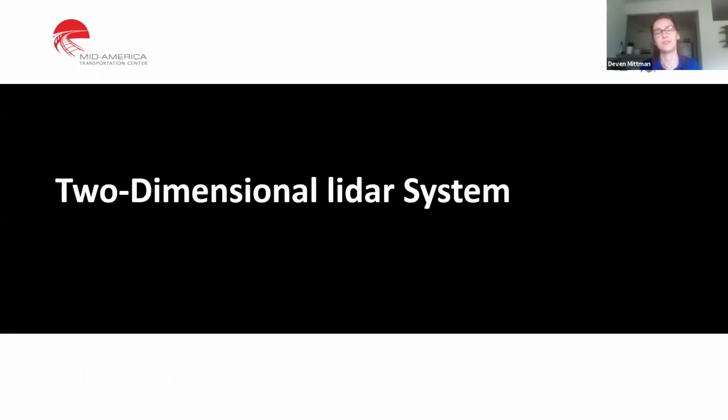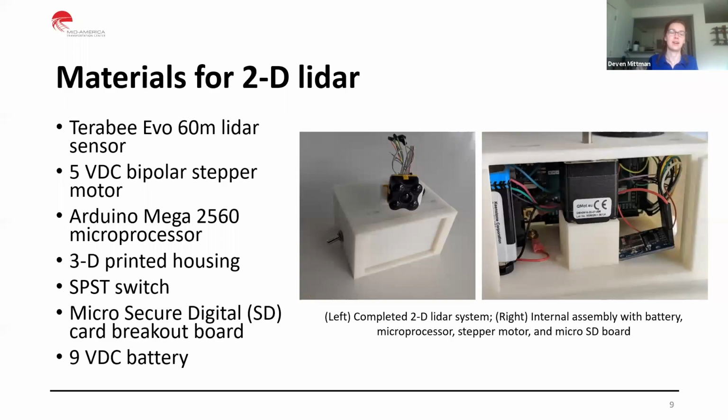So first, we developed a 2-dimensional LiDAR system. So if we just move on to the next slide, we can see how that system actually works. It used an Evo 6-meter LiDAR sensor, which has a distance range of 15 meters.